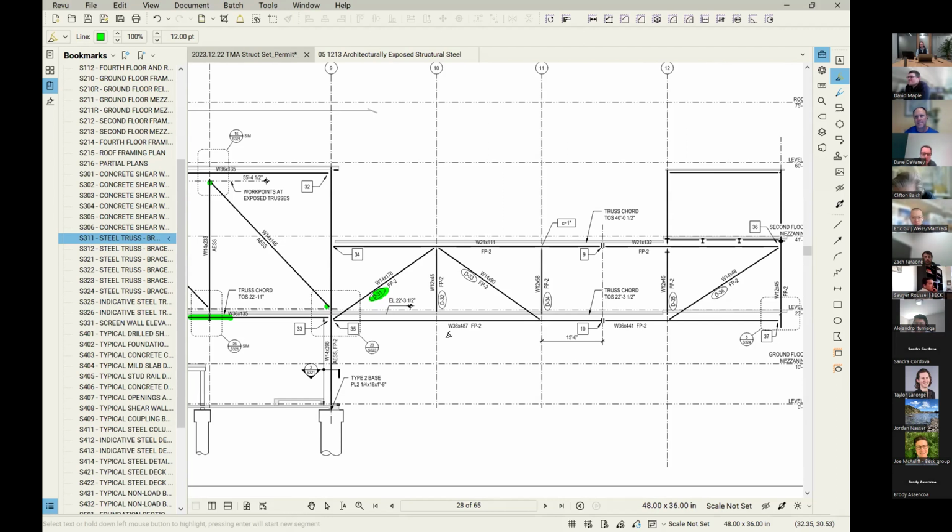Seismic world, we end up detailing all the connections, but yeah, this is delegated connection design. You could also call that the steel detailer connection design. Okay, good enough. Thanks.